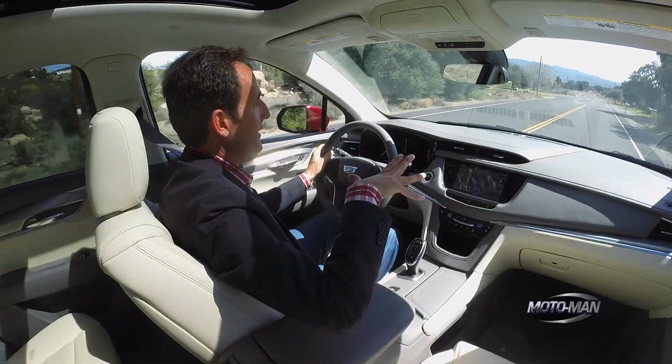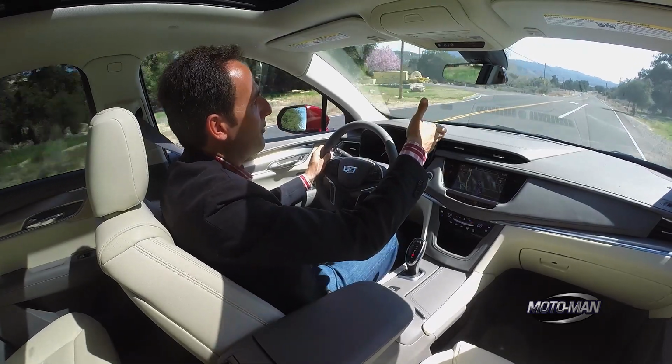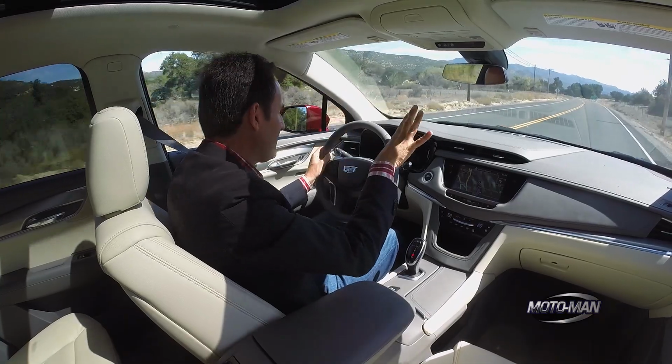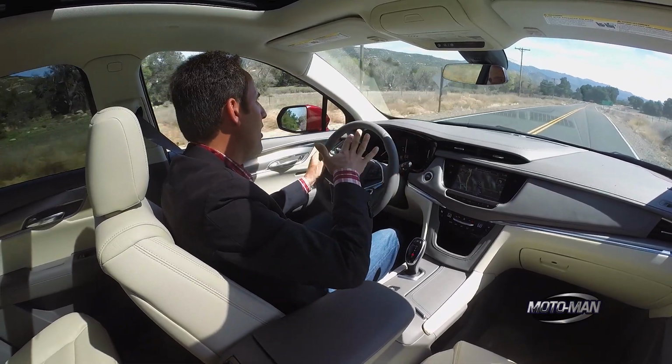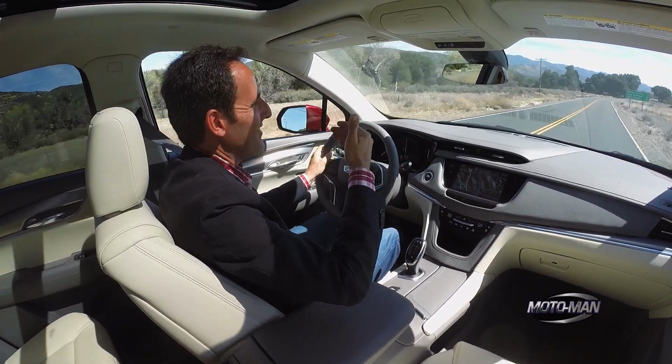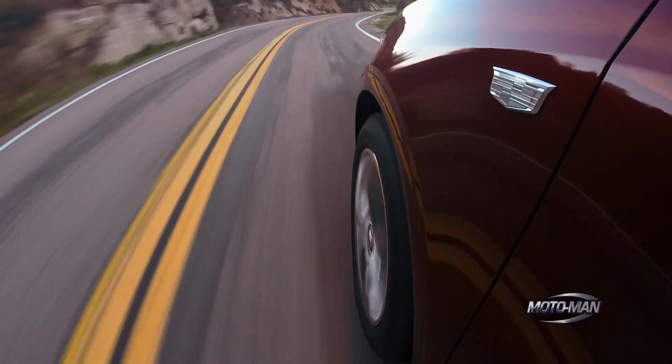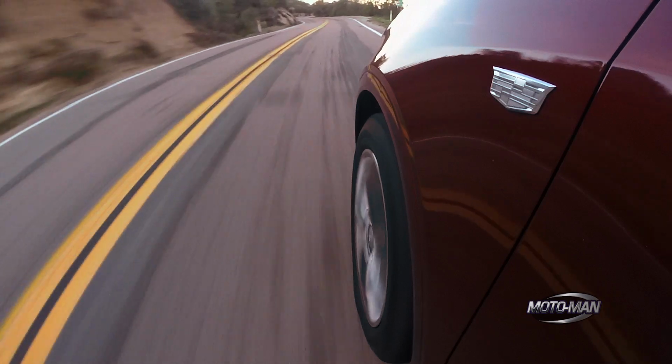Now, this mode button changes a lot of other things besides the throttle mapping, but for this part of our episode, let's focus on just the throttle mapping. So we've been doing this all in tour mode, which let's liken to comfort mode. It's not the most aggressive throttle mapping. Okay, so with that, let's switch to sport mode.